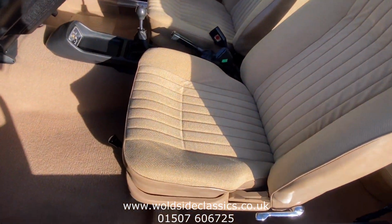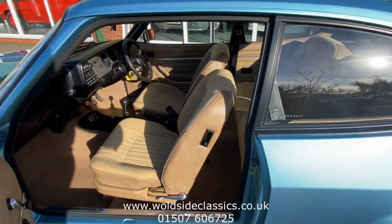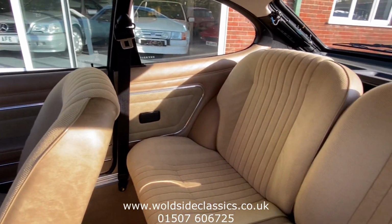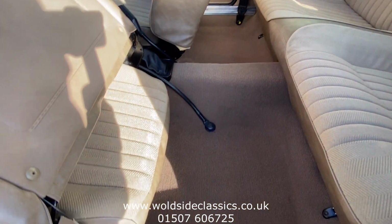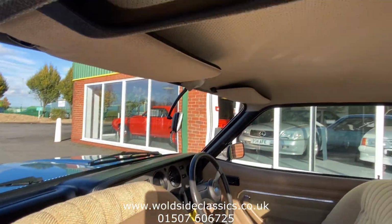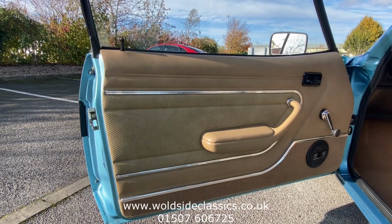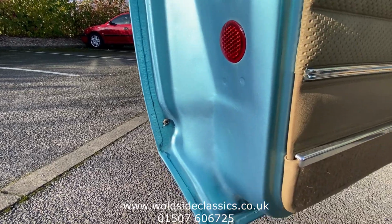It's superb condition. The sun's just a little bit awkward for us, but you'll get the gist, I'm sure. The carpet's down there, look. Clock's working. In the back, no tears in the seats, just everything's in such nice condition. Headlining, all nice and everything. No cracks on the dashboard. Door cards, superb as well. As you look down the door frame there, got no corrosion.